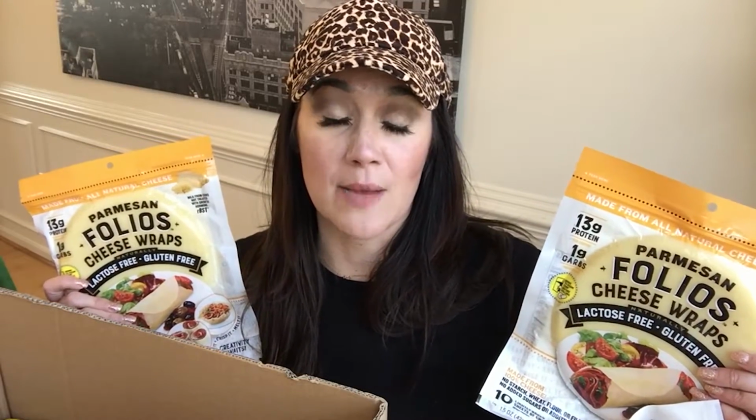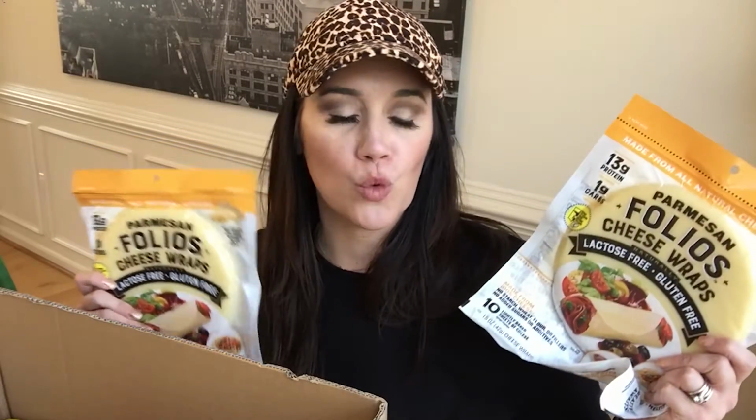I got some more cheese folios. Y'all, these are the best deal in town from Costco, from what I've seen. I went over the mountain up to Northern Virginia, and they did have them at Harris Teeter, if you're near Harris Teeter, or in the Harris Teeter chain, but they were like $1.25 per wrap, and these at Costco, where I live in rural Virginia, are 75 cents per wrap.